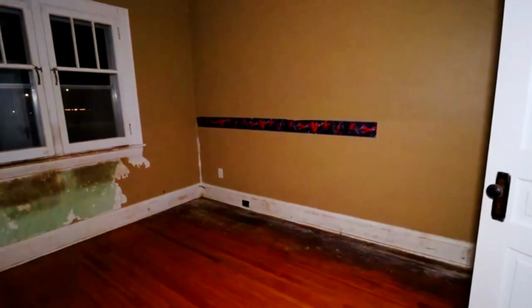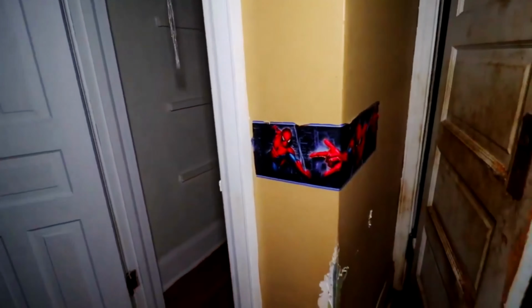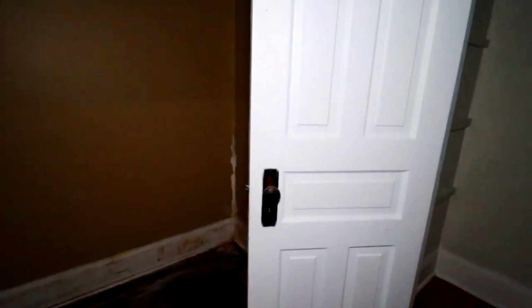Spider-Man. So obviously a kid's room. Oh yeah, there's the smell. Oh yeah, cat pee. Not staying in here long. I don't, but yeah, it's cat pee in here. There's a built-in speaker on that wall too, but I'm not checking it out.